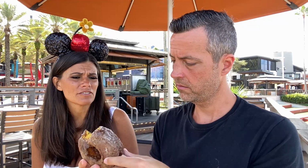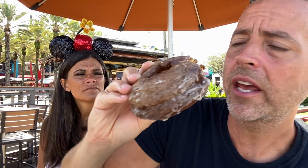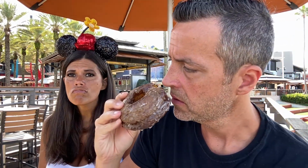I love the way it's cooked. Fried. Ooh. Do they fry donuts? Yeah, it's definitely fried. Most cake donuts, pretty much most donuts are fried. Look at that. It almost looks like pumpkin bread, and man, I can smell that pumpkin spice coming out of there.